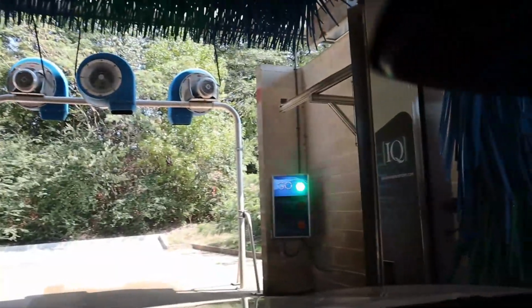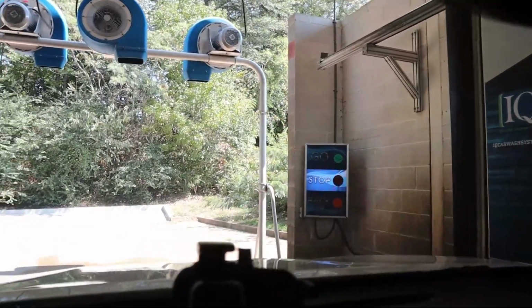Please drive forward. Please car in park. I get it. Car in park.